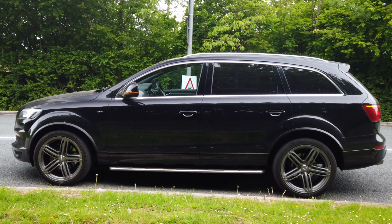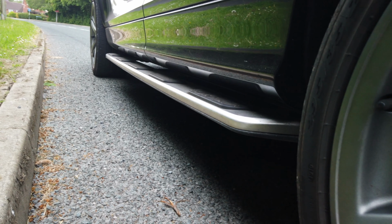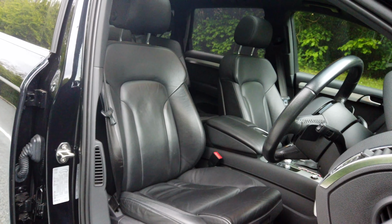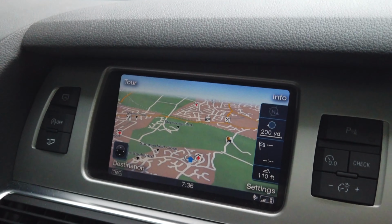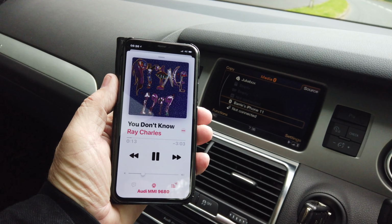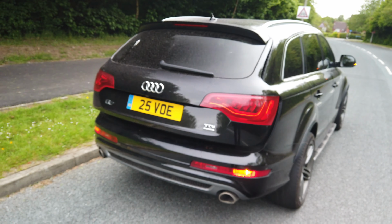Fuel economy: urban 32.8 miles per gallon, extra urban 42.2 miles per gallon, and combined is 38.2 miles per gallon. 0 to 60 time of 7.8 seconds, a top speed of 135 miles per hour out of a 242 brake horsepower 24 valve engine. Road tax is pretty cheap too. 12 months £300, 6 months is £165.